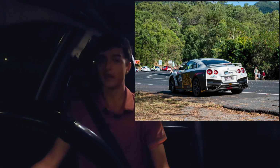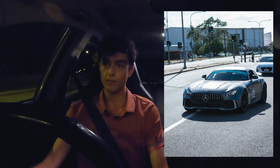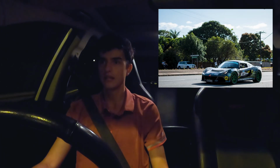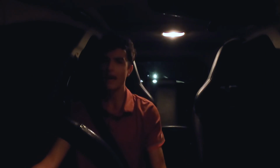I need to do things like roll cages. I need to improve the suspension. I need to improve the brakes. There's a long list of things that I need to do to get this car ready for that. For the short-term goals, I'm just trying to get to know the car and give it a good clean first. Then I'll have to do the 200,000 kilometer service, which is quite a big one.